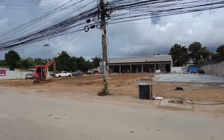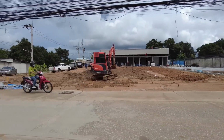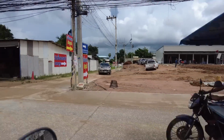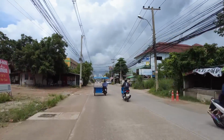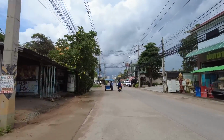And looking at the building over there, I don't know what's going in there. Not quite sure. Looks like 4 units. 5 units, sorry, 5 units. And look at the clouds up there.